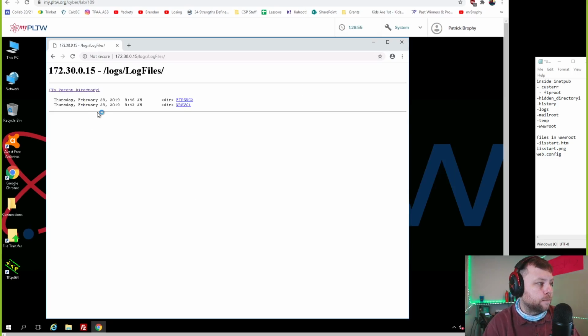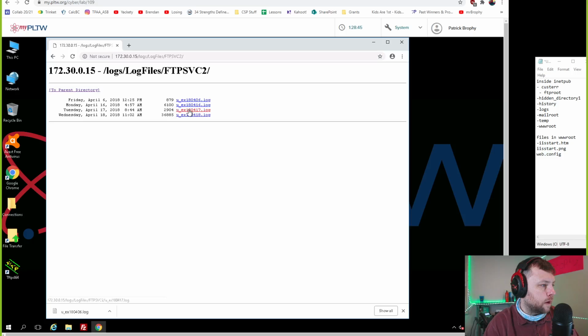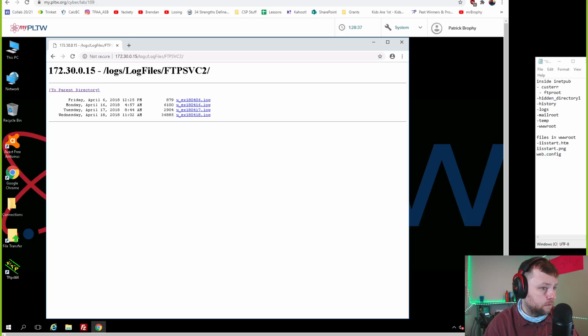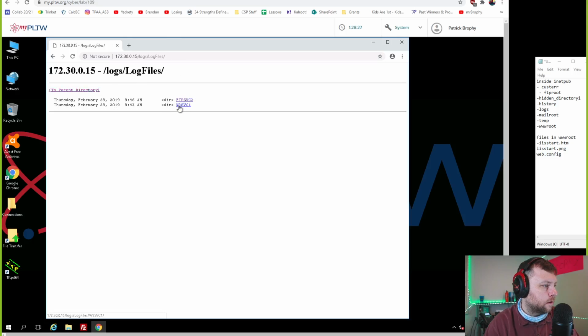We're back in here. So I got into logs, and we can go to this directory. You can actually see these log files. So you download a log file. All right, you can see some information. Is this useful to you? I don't know what's going on here. But if you're a hacker and this is your job, you might find something that's interesting to you. What is the file and what does it contain? All right, I've got to figure it out. What's this?